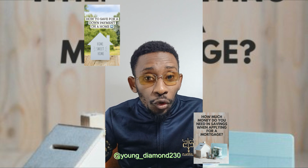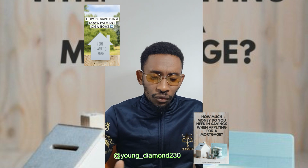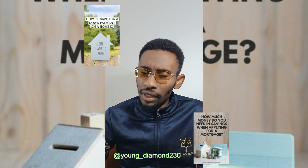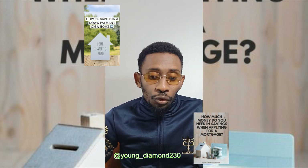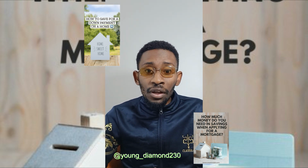And also make savings a priority. That is our number five. Make savings a priority. Sometimes when we save to a certain extent and one or two things happen, you say, I can't anymore, you pull out your funds and use them for one or two things. But make saving a priority, especially when you have a goal, because you've already determined your saving target, which is our number one, our first point. So you must make savings a priority, a monthly priority.